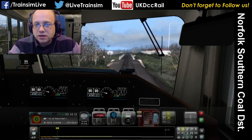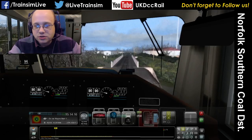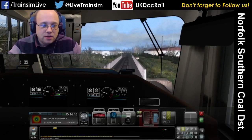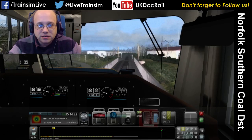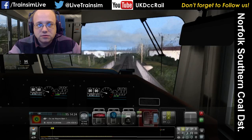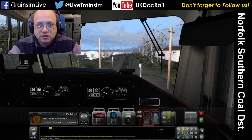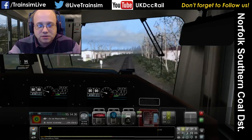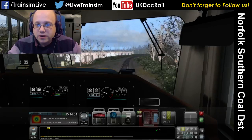So lined up today, we're going to have the CSX SD80 Mac on Norfolk Southern Coal District, which we are doing right now. Then something on the Preston Carlisle route, which I'm going to have a look at next. And then something on the Falmouth branch, just to do a little bit of steam. And Mike was saying yesterday he was having some difficulties with a particular scenario, so I thought, why not have a go at that one?